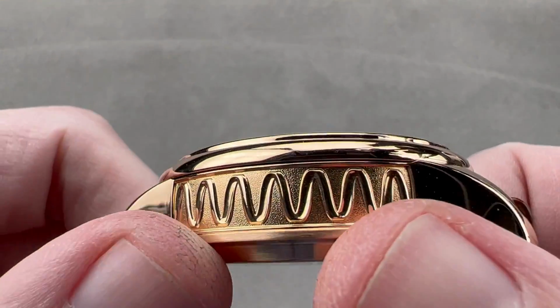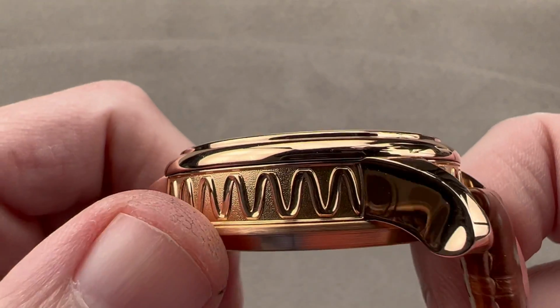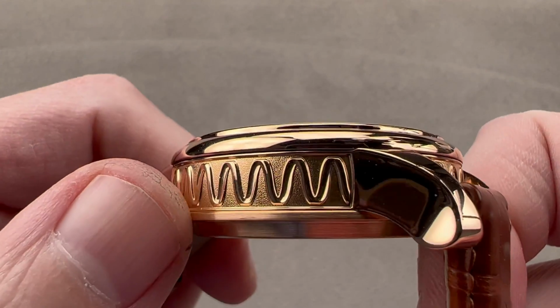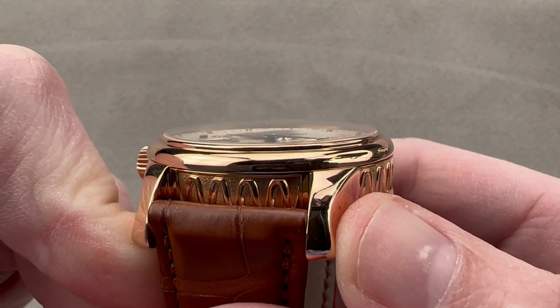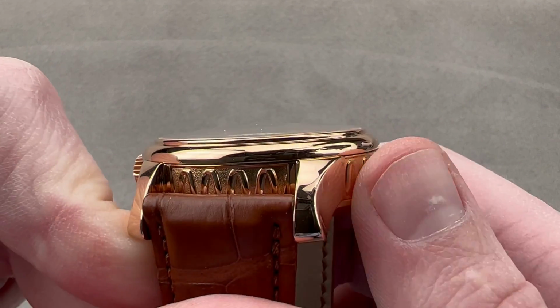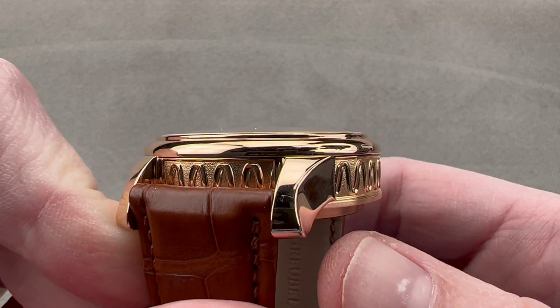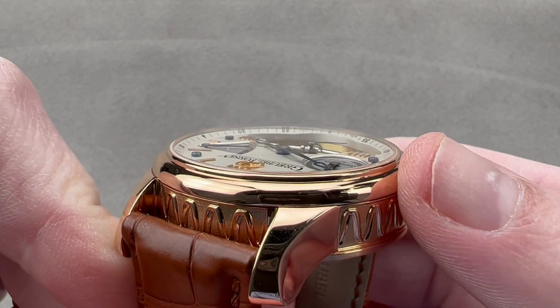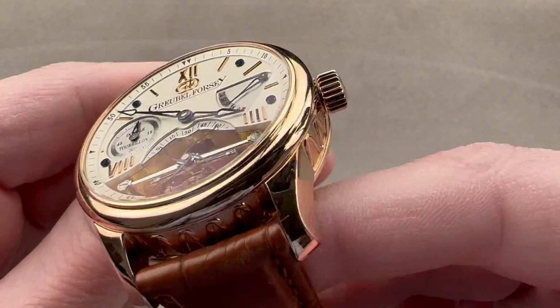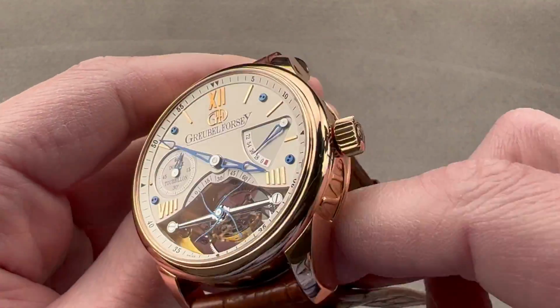Now, we have a combination of a chiseled profile along with satin and polish in the case band, which is remarkably intricate and sophisticated. The lug profiles are also more nuanced than you might think, as they have an inward inflection and a concave profile that kicks out at the tips. The bezel is domed, but it has a flange that abuts the sapphire crystal, and you can see we have a Greubel Forsey branded crown right here.